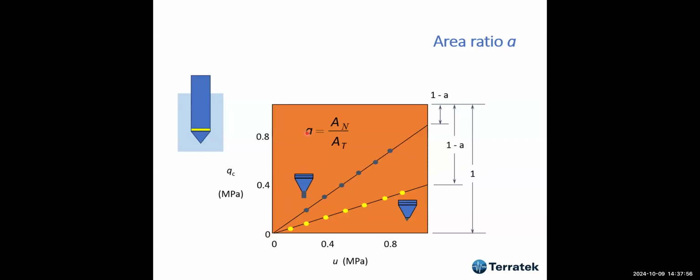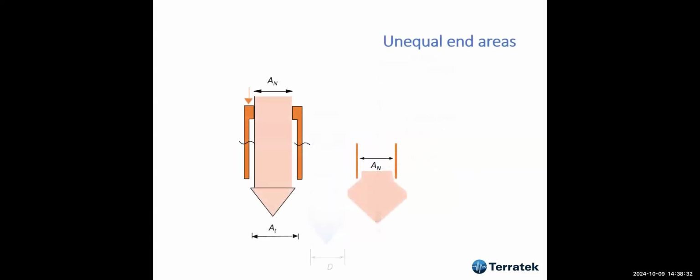And what he got is that if these areas, before and a tip and sleeve, the back, if these areas were equal, we would have a 45-degree line, okay? But it's not like that. And then he came to the conclusion that there was an effect of the unequal end areas of the cone. Why? Because we have this, let's go back there, here, because of this difference here.